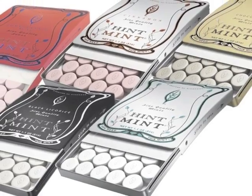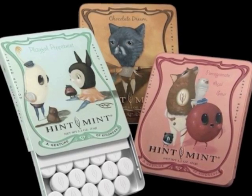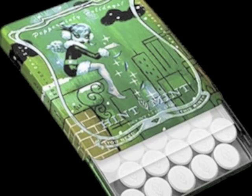Anyway, I have a special episode for you guys today. I recently found out that Hint Mint, a company that makes these beautiful designer and artist-featured mint tins, is doing a holiday competition for art that's themed by their mint logo and also holiday and Christmas themes. And I thought that would be kind of a fun thing to do even if I don't win.